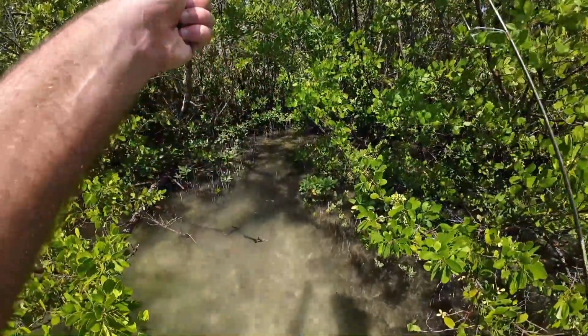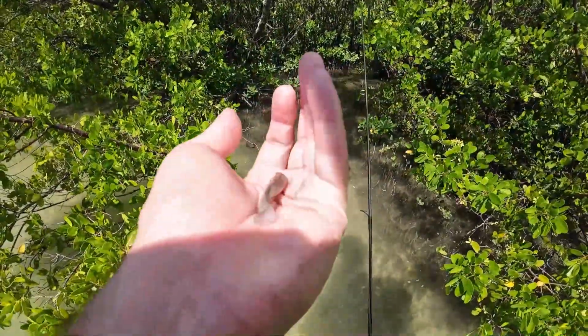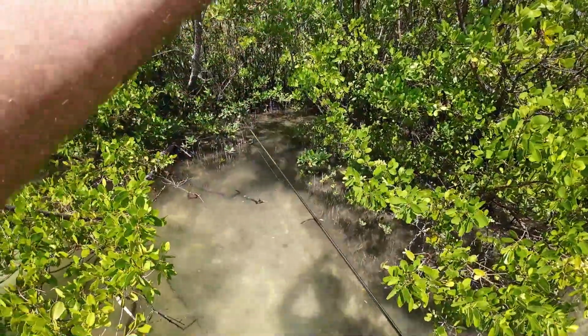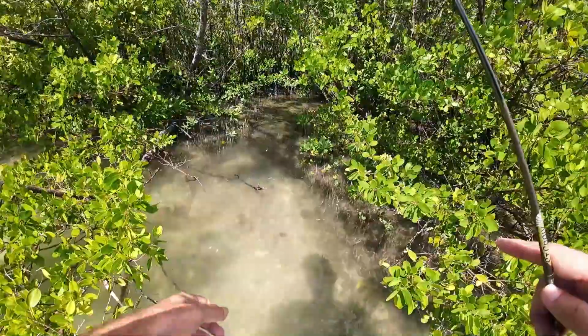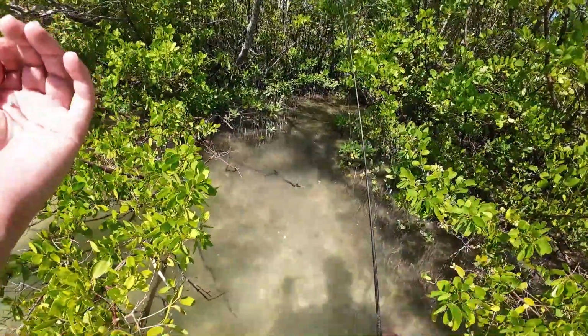Another longnose. Alright, so it's another one of these killifish. I found an isolated school here with what looks like some bigger killifish, so I thought they might have been Gulf. That one was definitely not a Gulf. But I don't know if they're all the same or if they're different. Let me rebait the hook here and see if I can catch one more of those guys and find out.